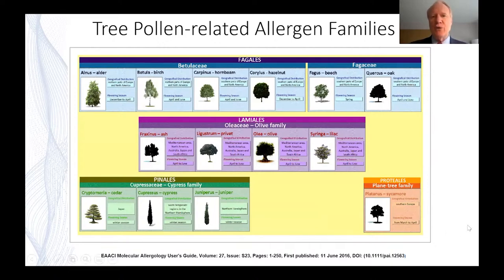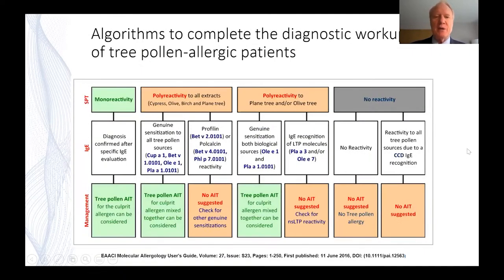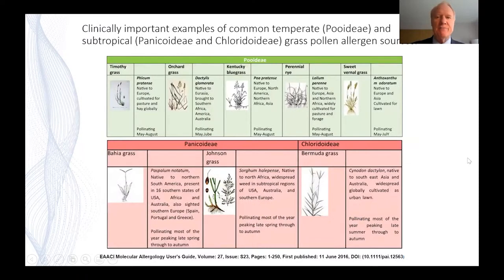The same thing's true if we look at tree pollen-related allergy families. Each of these families have specific proteins in relationship to them, and you can use these to identify whether or not somebody's allergic. So if they're monoreactive, then it makes it relatively easy. But if they're polyreactive, then you can look at the very specific proteins and you can make a decision of whether or not they're primarily allergic to tree pollen or to some other antigen.